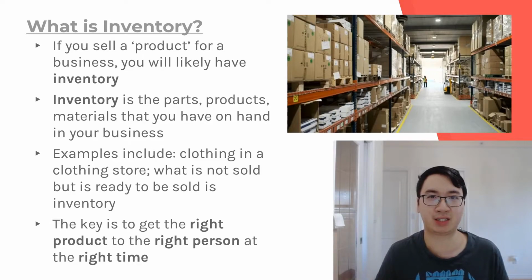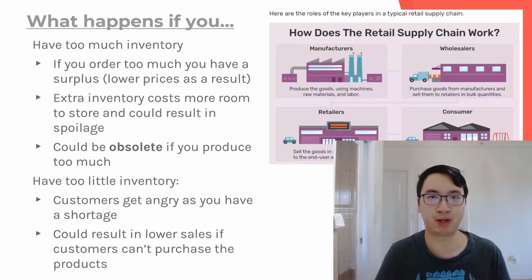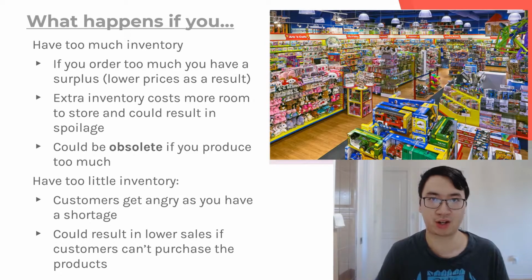Now let me elaborate. When you have too much or too little, you run into a scenario of a surplus or a shortage. If you order too much, that means that with all that excess inventory, you're going to have to sell it at a lower price to get rid of all the inventory. Plus, that storage is extra money that could be used elsewhere in a business. If you run a toy store, obviously, some of these toys require a certain amount of space. You don't want to buy too much that you're buying all the extra storage space and the rent is going to be a little bit more expensive.